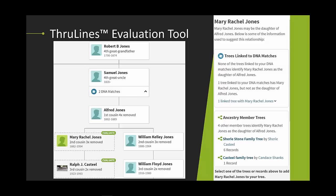You'll also possibly see the tree of your DNA match. So we can show you that. If your DNA match has Mary in her tree, in this case, then we would show you that. You can click on that and go through and view that. Or if other members have a relationship between Alfred and Mary in their tree. And then, of course, we'll show you if there's records attached to that as well.